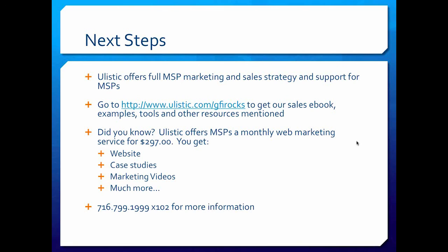You want to tell them your case studies. You want to share how great of an MSP you have right up front. Nothing wrong with being a little boastful, but don't be afraid to demonstrate your proficiencies and how good of a company you actually have, because you worked hard to make that company great. So why not showcase it?